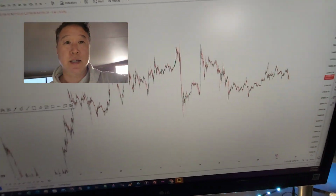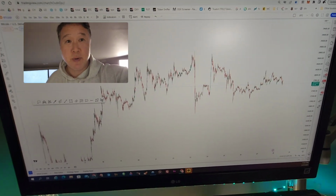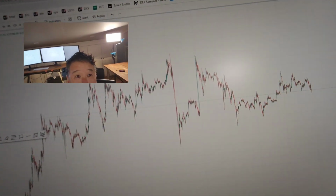But now let's look at Bitcoin. It's a lot more clear, isn't it? Bitcoin looks a lot more like a reversal diamond, doesn't it? Where's my chair? Here it is. Bitcoin looks a lot more reversal.